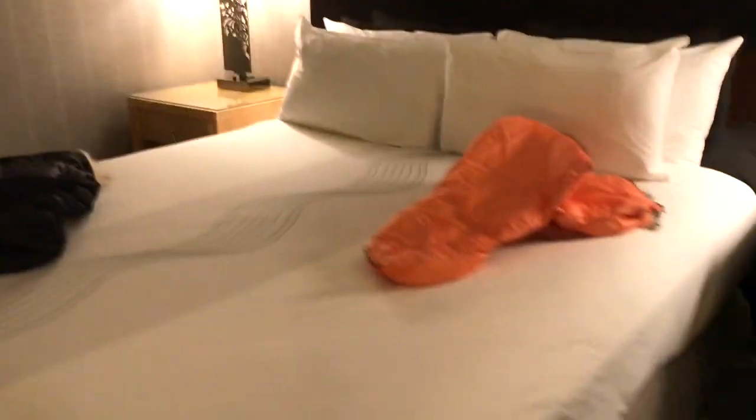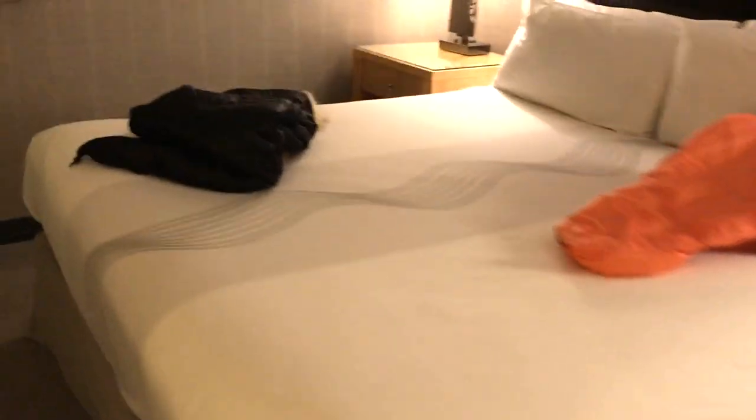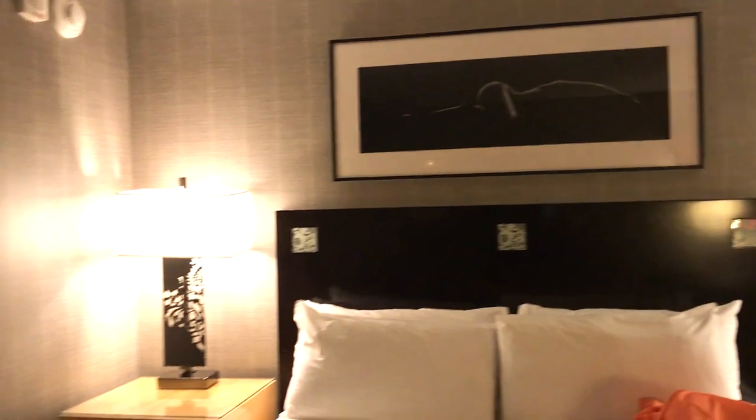and the star of the show is the bed. Wow, it's really spacious, and it has this picture up on the top, light, and even here, there's another mirror. So you can look at yourself before you go as well. So that is the full room.